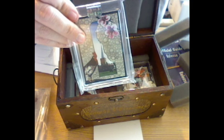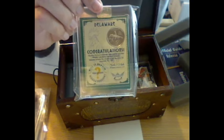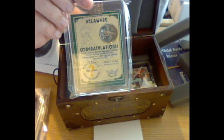Let's see, down here in the bottom, which would be 19, which would be Guru, is a Delaware Proof State Quarter card. It's green.